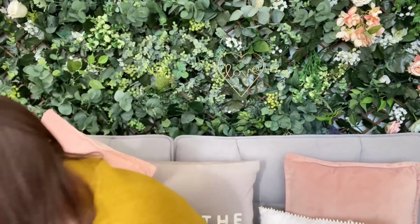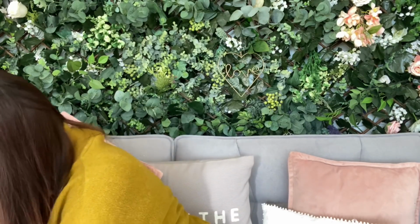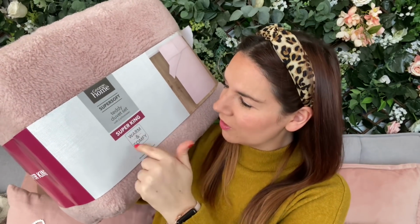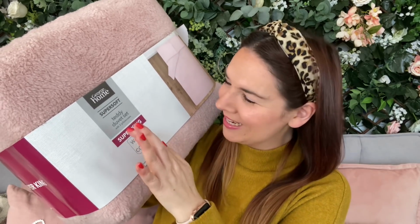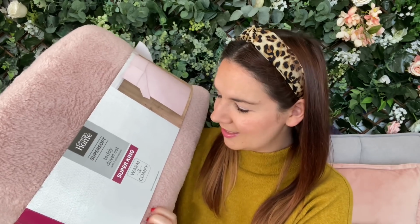And then I've got some more bedding. I bought another one of these, teddy fleece bedding. If you watch my Asda hauls from last year, I did quite a few. I've bought some of this bedding. So this is a super soft teddy duvet set. This is Super King with two pillowcases, and it's just the comfiest bedding ever.